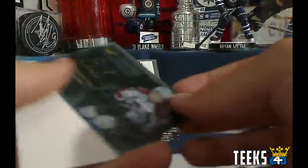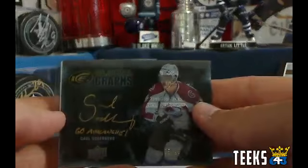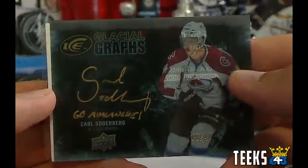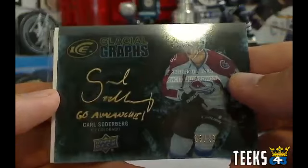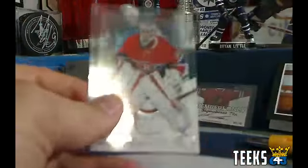Oh, how about a Glacial Graphs, Carl Soderberg. That's a nice card, number 5 out of 49 for the Colorado Avalanche. And Renault, you can see right through the card. Very nice. So that one is number 5 out of 49. I love the look of the gold autograph on there. Netrider having himself a break.